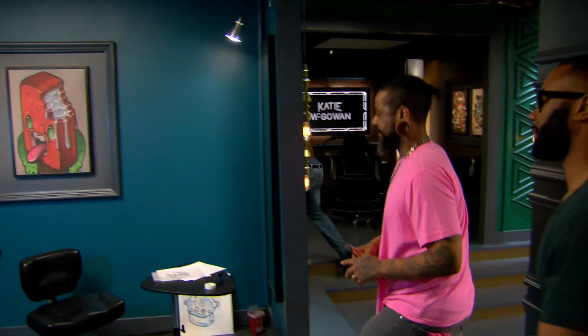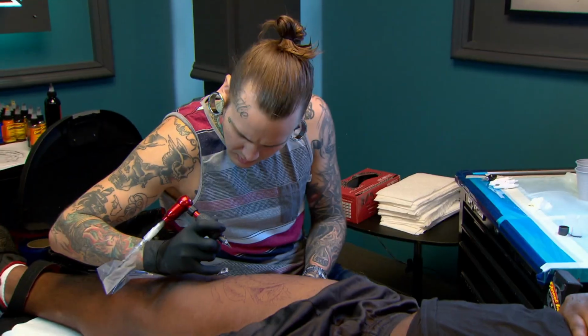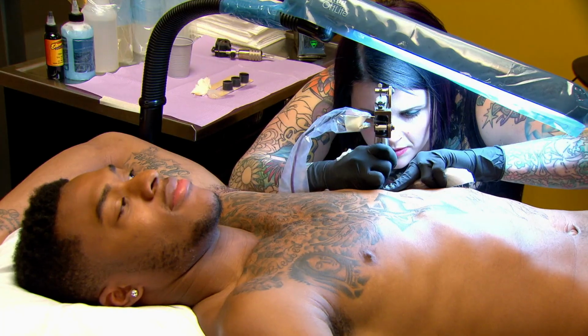Right. Rock and roll, baby. Today, the artists are being tested on technical application. Basically, this is putting the ink exactly where it needs to be in the skin. All right. Ready? Let's go, yep. We're down to 6 people. 3 of them are going to the finale. This is everything for them.